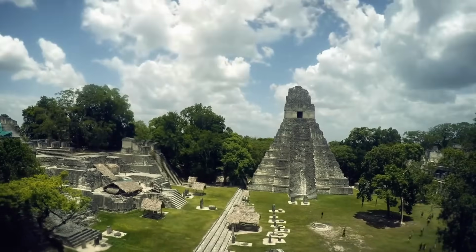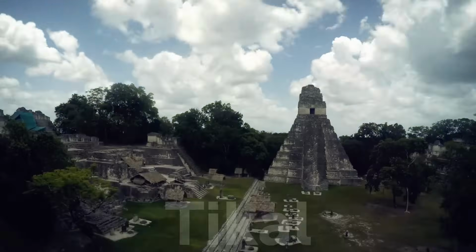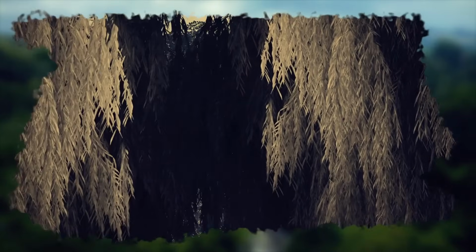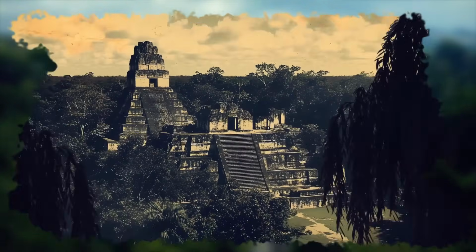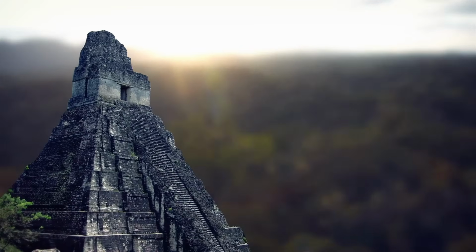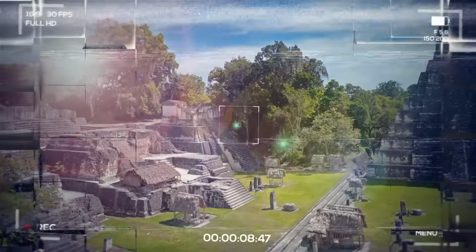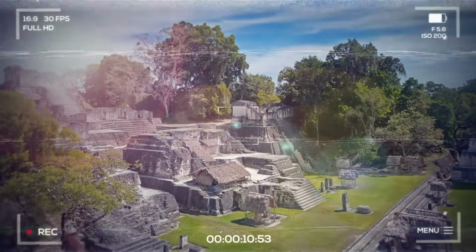If you've ever seen examples of ancient Mayan cities, this is Tikal. Located at the heart of the Guatemalan jungle, Tikal is believed to have been the capital of the ancient Mayan conquest state. At its height, it was comparable in importance to cities such as London or New York in today's world. It's composed of a series of complex monuments.